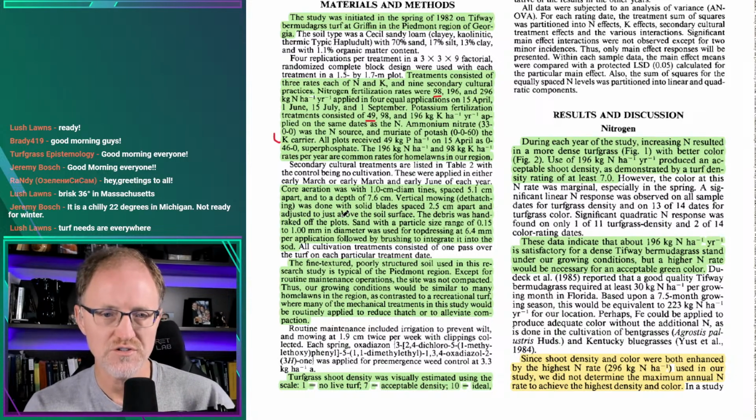So that's how they did the core aeration treatment and the vertical mowing treatment. Sand with a particle size and diameter was used for top dressing. So they did core aeration, verticutting, and top dressing.